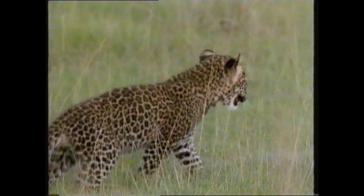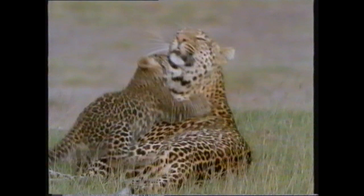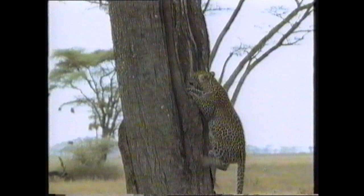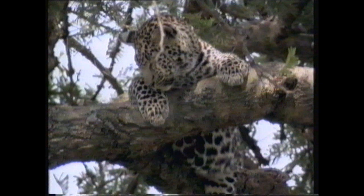Small cubs are vulnerable to attack by hyenas and lions. But leopard cubs fare better than cheetah cubs because their mothers hide them in rocky crevices where they're safe. And, even at an early age, they're skillful climbers. When their mother goes hunting, they climb up a tree, staying out of reach of their enemies.